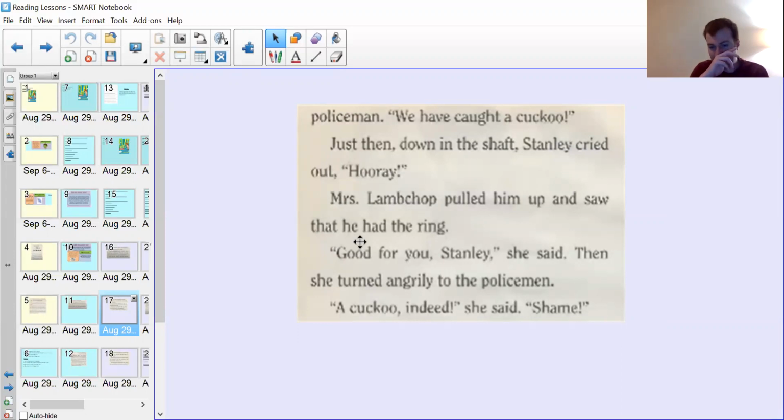Just then, down in the shaft, Stanley cried out, "Hooray!" Mrs. Lambchop pulled him up and saw that he had the ring. "Good for you, Stanley," she said.